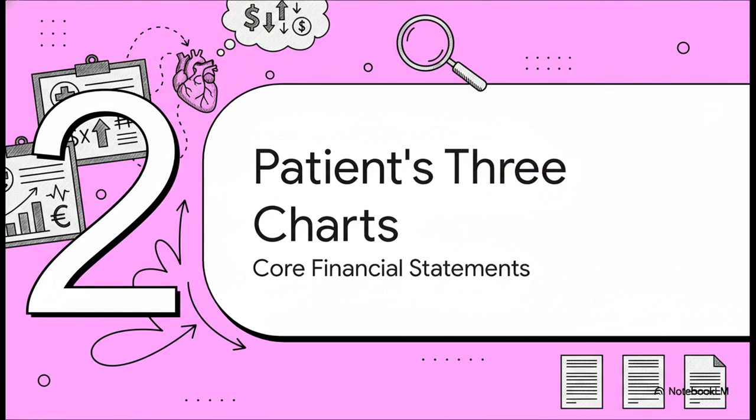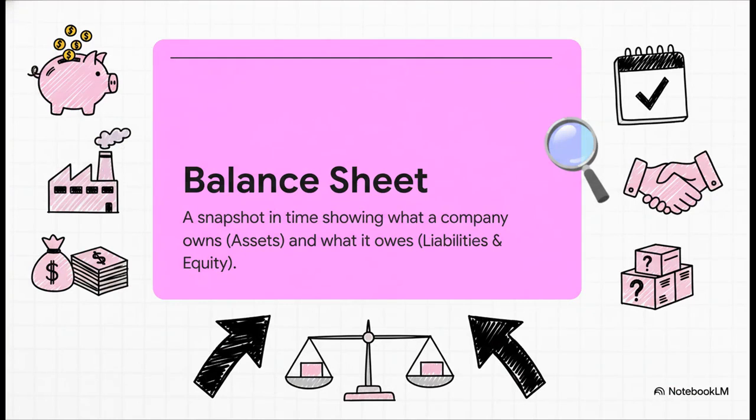Just like a person has a medical chart, a company has a set of core financial statements. And there are 3 of them you absolutely have to know. First up, the balance sheet. The best way to think about this is like a photograph. It's a snapshot capturing a company's financial position on one single day. On one side, you've got everything it owns, its assets, and on the other, everything it owes, its liabilities. What's left over is the owner's stake, or equity, and the clue's in the name, these 2 sides must always balance out.